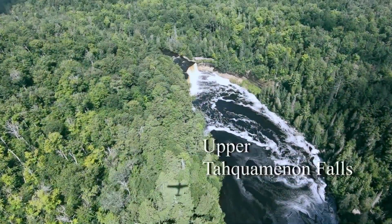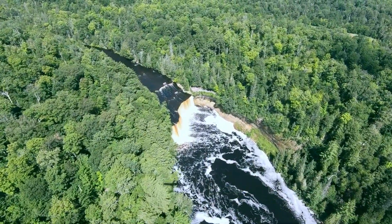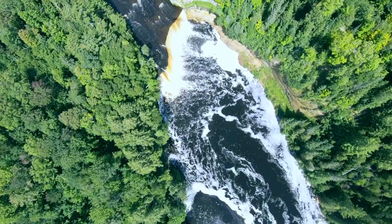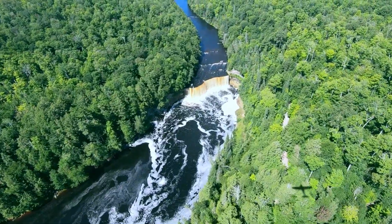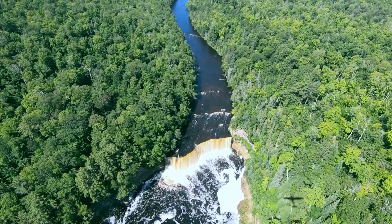The Upper Falls is one of the largest waterfalls east of the Mississippi. It has a drop of nearly 50 feet and is more than 200 feet across. A maximum flow of more than 50,000 gallons of water per second has been recorded cascading over these falls.